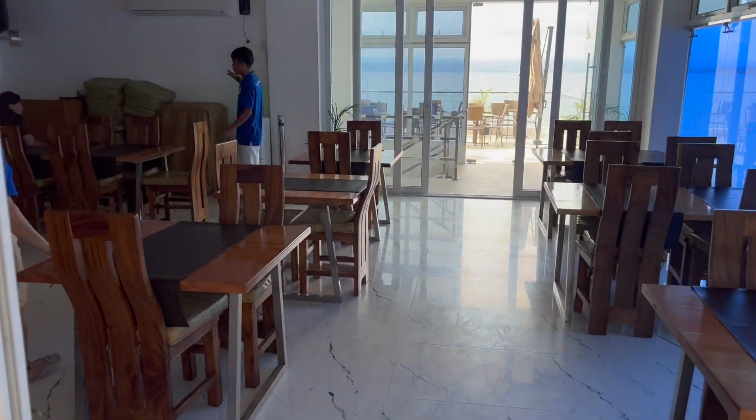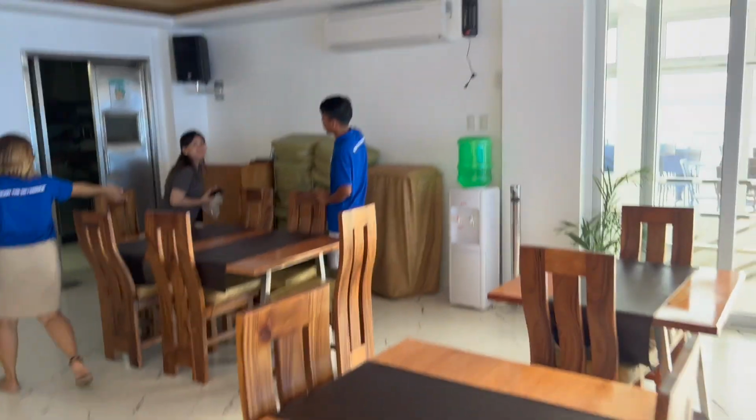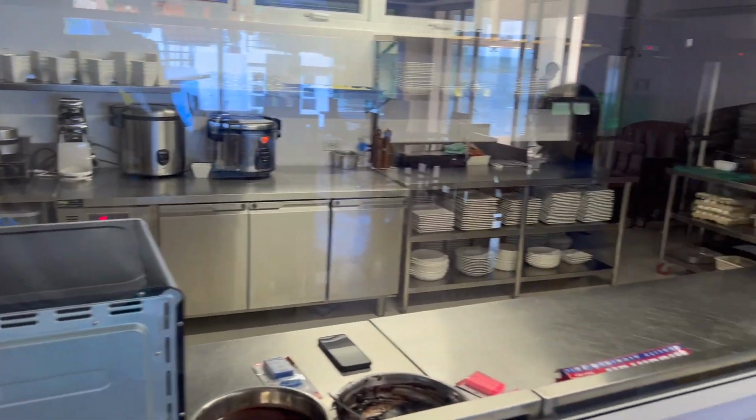All right, and this is our kitchen. We had lunch here earlier. This is our manager, Mom Reg. Hi. So, yung meals, pwede breakfast, lunch, and dinner. Yes. And that's the kitchen right there. Looks nice and clean. Everything's stainless. We had lunch here earlier, and it was great. Great, great food.